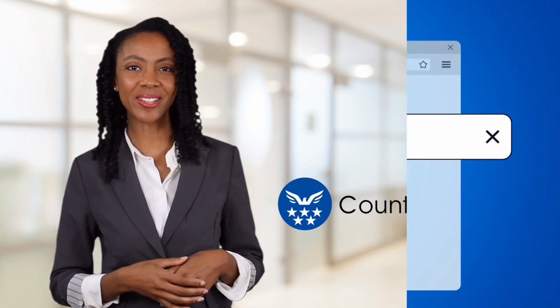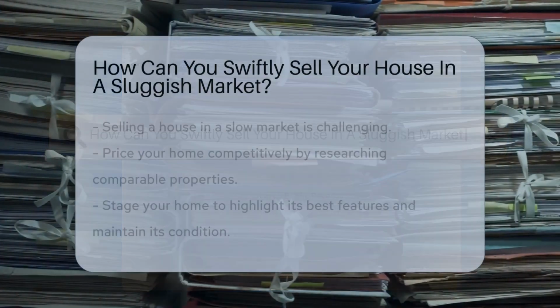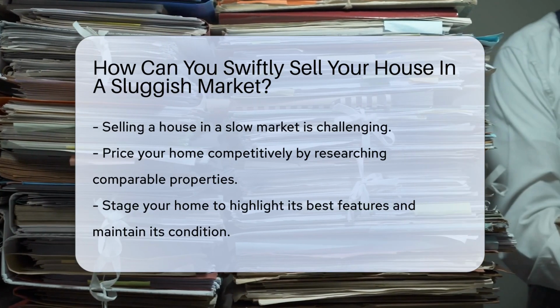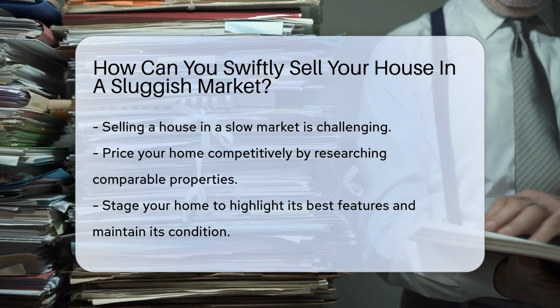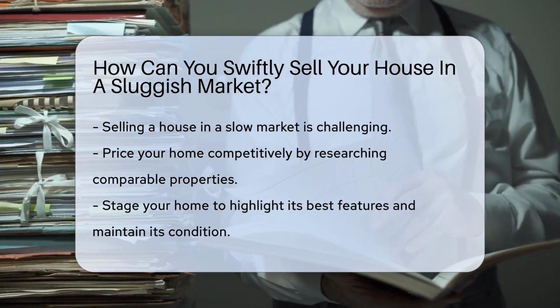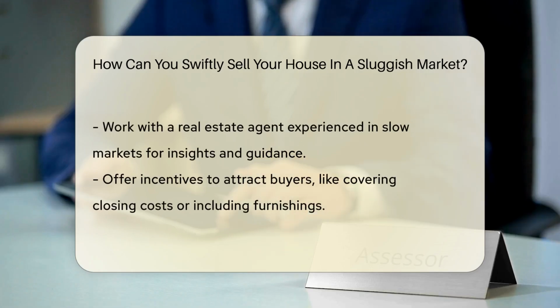Let's get started. How can you swiftly sell your house in a sluggish market? Selling a house in a slow market can be challenging. One effective strategy is to price your home competitively. Research comparable properties in your area to determine a reasonable price. Consider staging your home to make it more appealing to potential buyers. Highlight its best features and ensure it is well maintained.